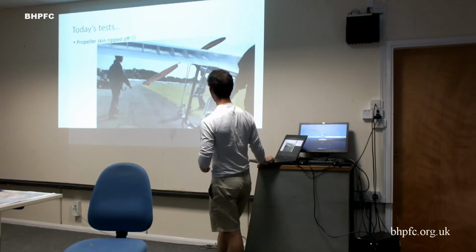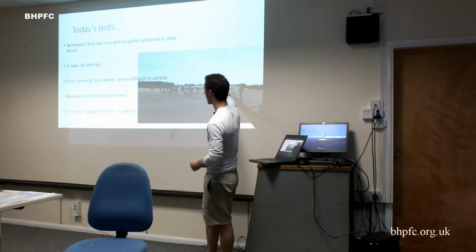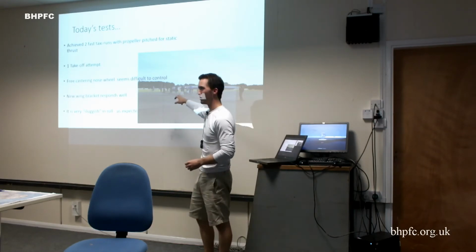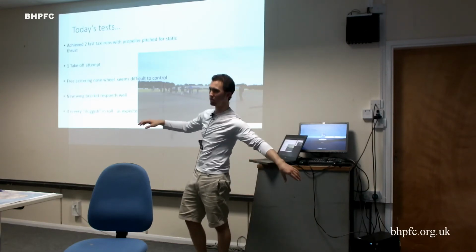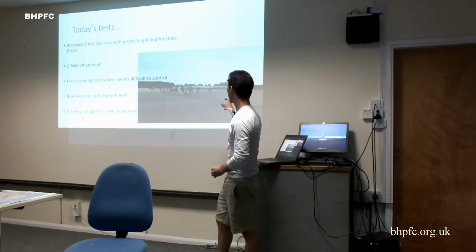We still have quite a few things to try because we want to try several ideas for roll control. We've put spoilers on the wing to try and achieve a sort of coordinated turn by dumping lift on one wing, creating drag. But we haven't managed to test those.